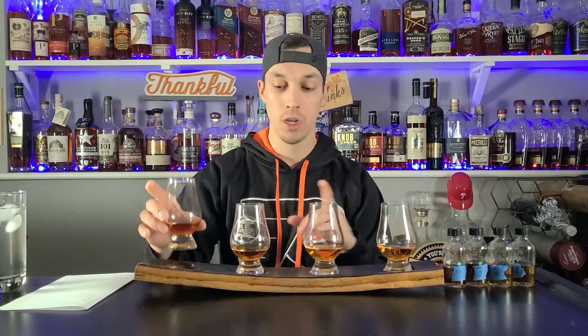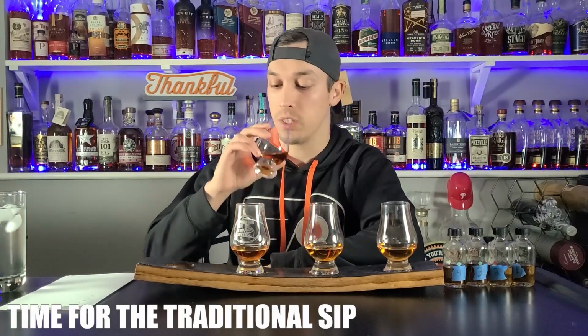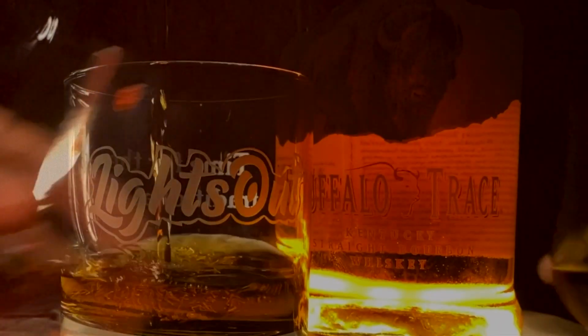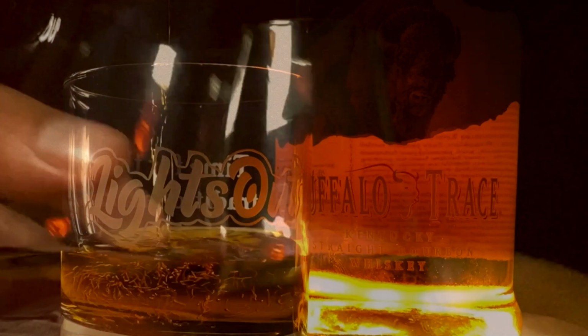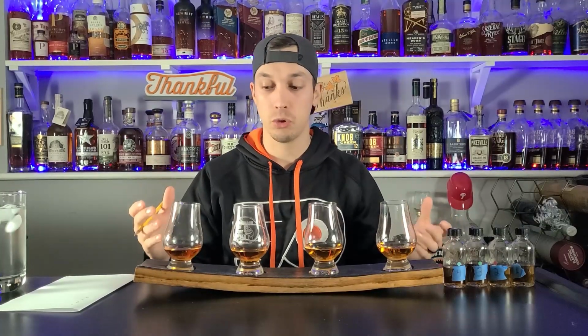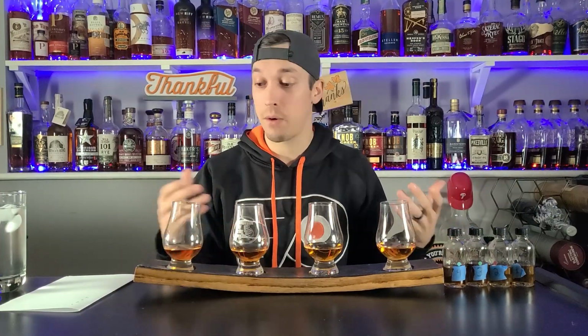I'm going to start with 4. This is a little tipsy, so we're going to be careful. But everybody knows before we get started, time for the traditional sip. It's not too bad. Like I mentioned, I know nothing about any of these bourbons or whiskeys. I'm just assuming they're all bourbons because I think they would send me bourbons for a Bourbon of the Week review. We're going to drink them all, rank them 1 through 4, then find out what they are.